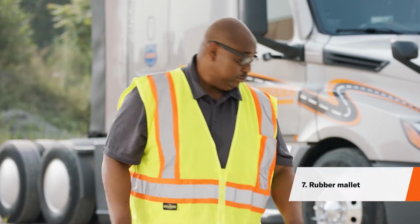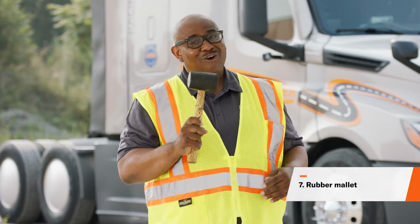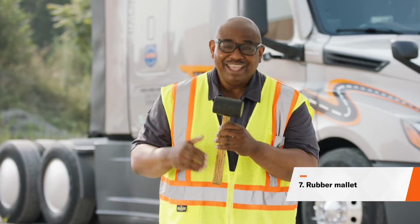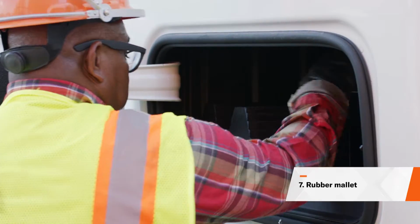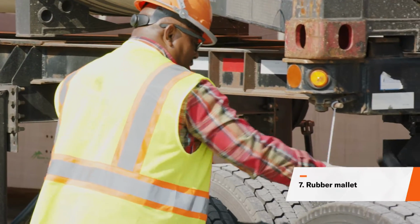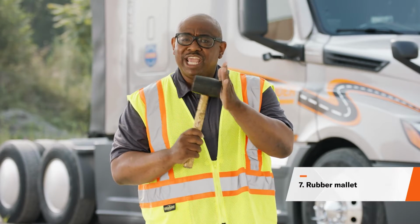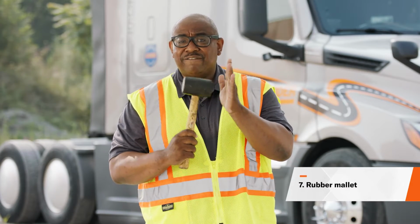And the last thing I use, the old hammer like Thor. But this thing comes in handy. What I do is sometimes you have loads, you need to tighten up stuff and it may be flammable. By using the rubber hammer, you don't create a spark. Also, you can use this to check a tire to see if it is flat. So these are the tools I use on a day-to-day basis. You can try it as well.